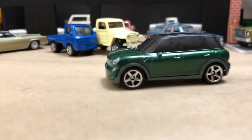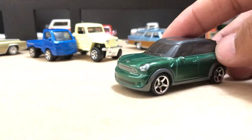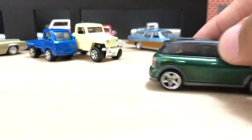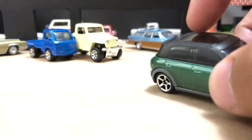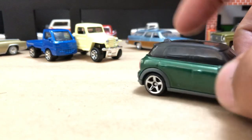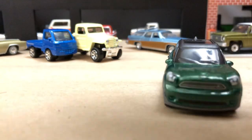So, Countryman. These came in four-wheel drive or front wheel. What would make this look good is if you take some paint, all that stuff that's kind of matte finish there, you could paint that black, and then it would look very nice. Otherwise, the casting's cool.